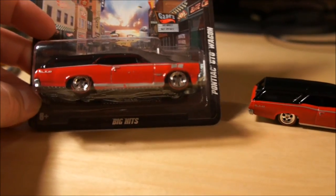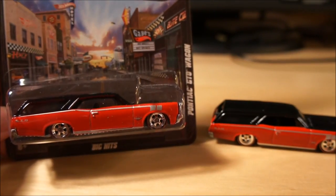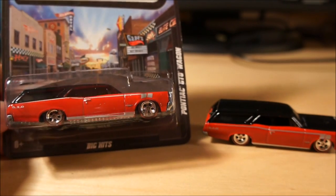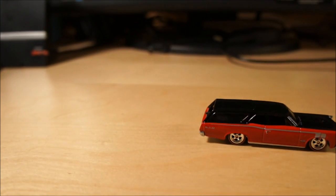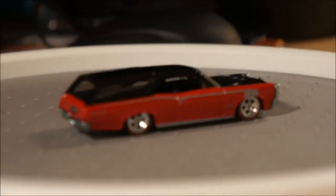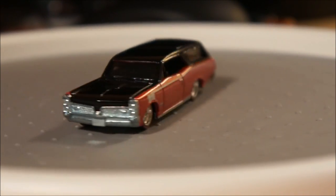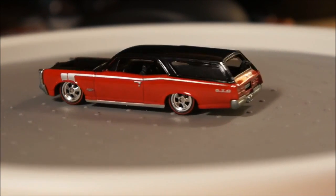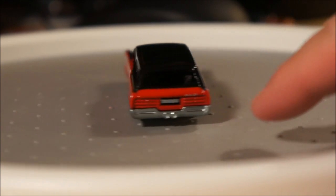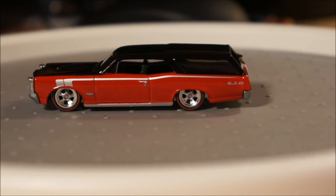Next, another one of my favorites. I think this is a great casting. Pontiac GTO wagon. Okay. Also big hits. Cool thing about this one is it actually has a little dog in the back. Black dog. Kind of hard to tell. It's a great looking wagon. I like the color choices on this, but I don't know if you can see it, there is a dog in the back.